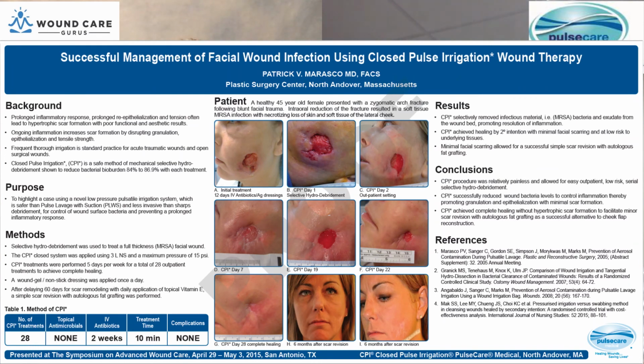Gotcha. And we were trying to figure out what we should do. Her primary care had put her on antibiotics. It wasn't really working. So I figured we would use the closed pulse irrigation for her just to clean the wound and get adequate wound bed preparation. And it looks like in about 3 weeks we were there.